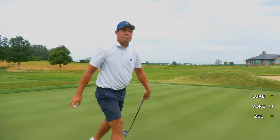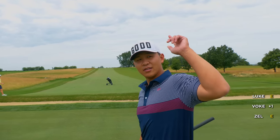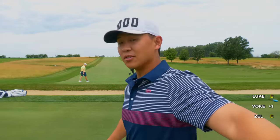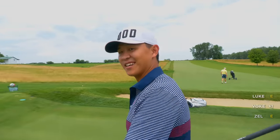Good pass. Trees all around. We're going to go back up to that tee box, go back down that way, past this green that we're on, turn it into a par 5. I don't even know what green it is, but Bokey's got it.